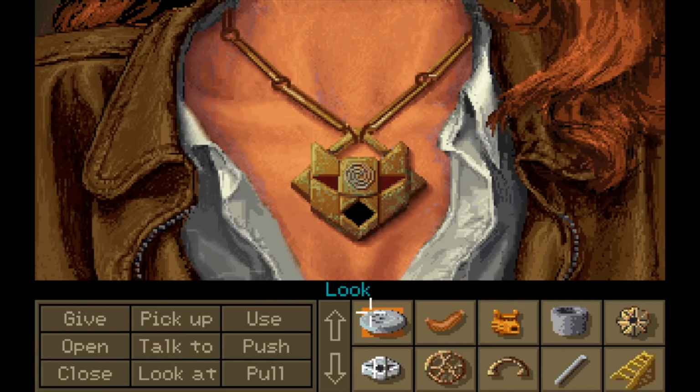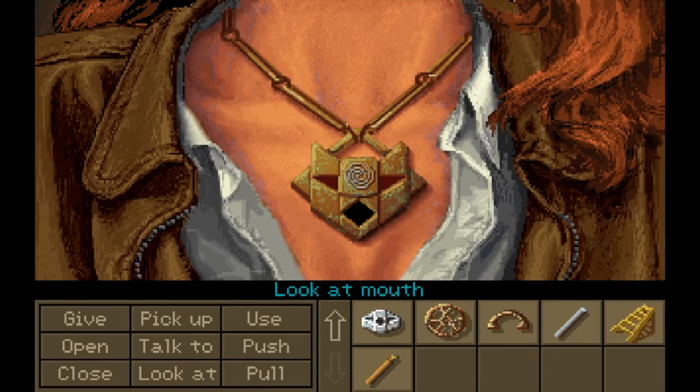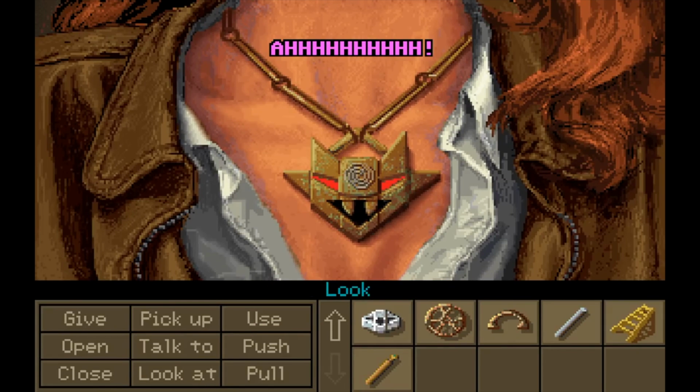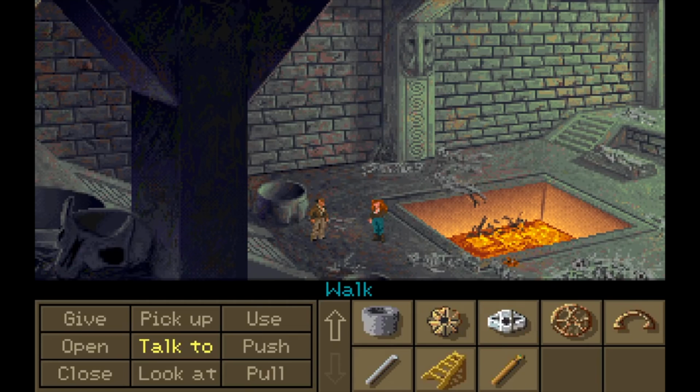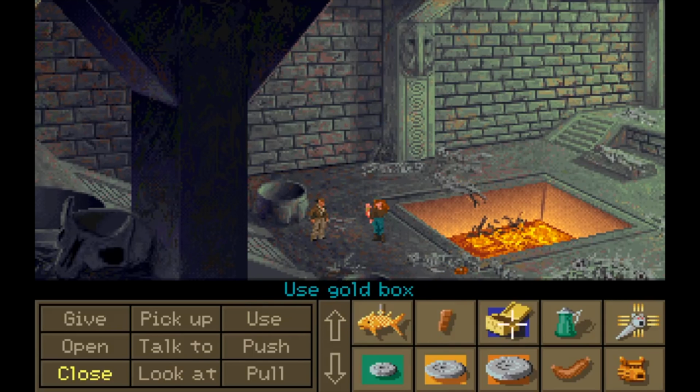Now here we get a nice close-up of Sophia's necklace, and then this cool little cinematic. And again, even at these minute sizes, take a look at how big these sprites are. We can see their gestures so clearly. We can see them talking, we can see them holding things out. This is just so cool, the way the artists achieved this level of detail in such tiny little sprites.